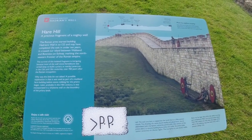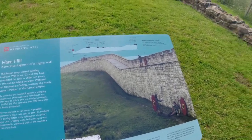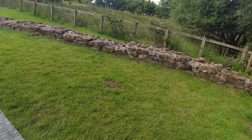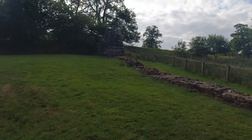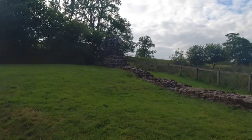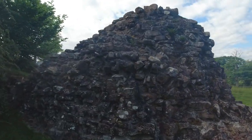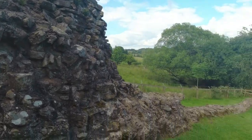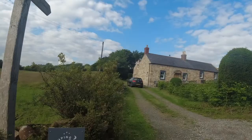Well, this is a nice surprise. We're at Hare Hill before Banks, and look what we found. Piece of the original wall. This is our campsite for the night.